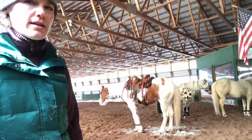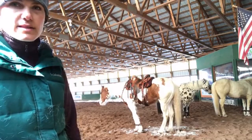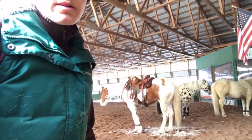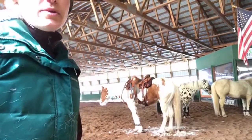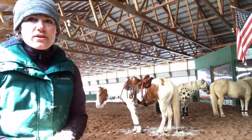Somebody said you can't see how hobbles... I did not see that question. Here, let me see if I can go back to it. You can't see where hobbles enforce positiveness. It's just another form of tying.